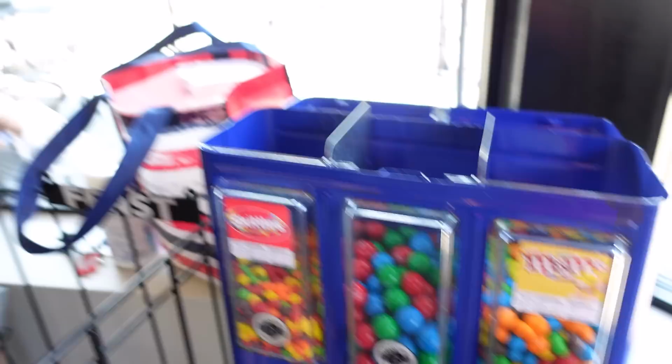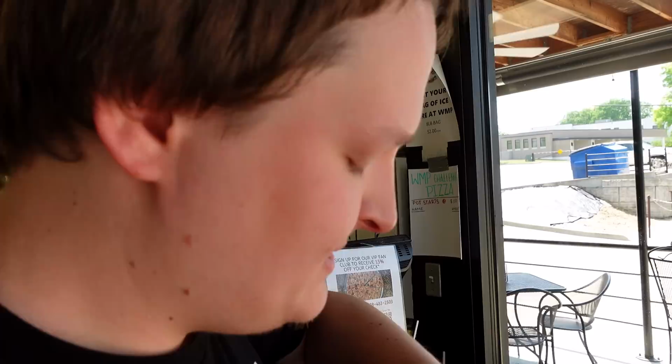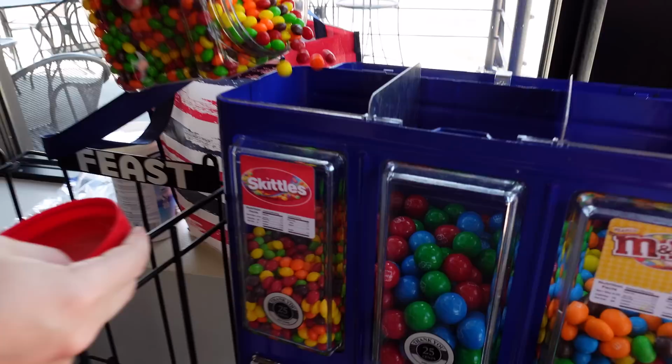You know what? I think we might have more labels in the car. It looks like someone peeled a sticker. They wanted a sticker? We put it on a Blow Pop label. Jeez, yeah, man, not cool. There we go. Okay, I think they're good on Skittles.